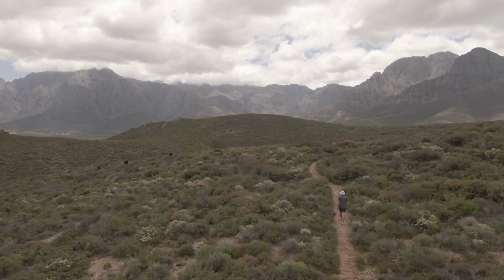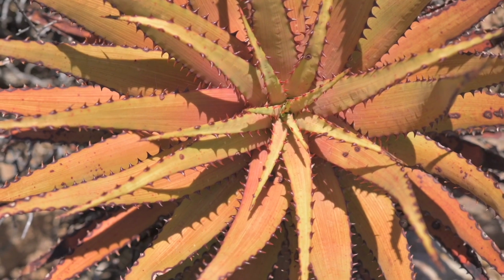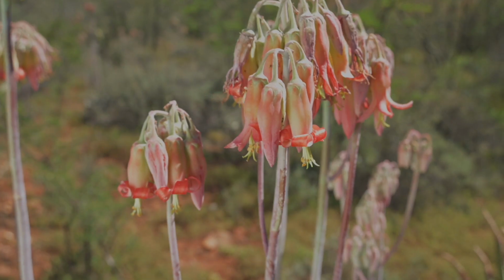In the next episode, we leave the green slopes of the fynbos and venture into the deserts of the Cape, where plants have come up with ingenious ways to thrive in the unforgiving landscapes of the Karoo.